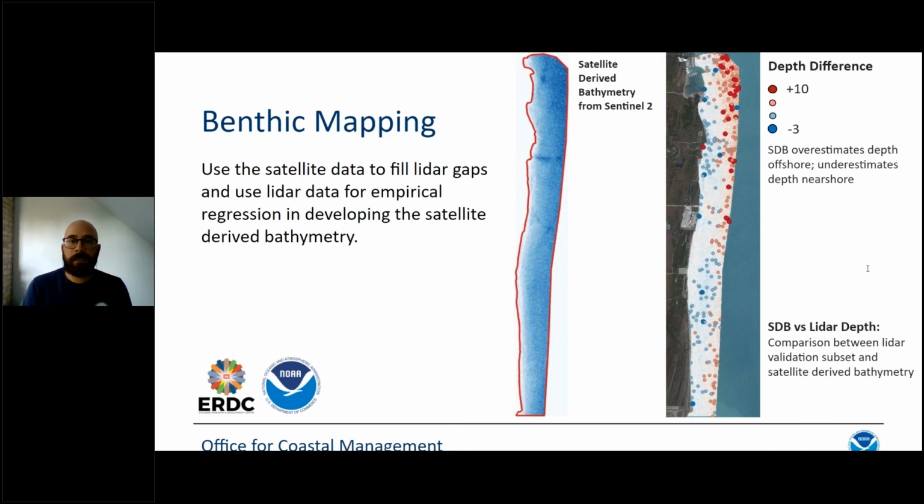And so when we look at satellite-derived bathymetry compared to the LiDAR bathymetry, there's a pattern that we see where, in the deeper waters, the satellite-derived bathymetry overestimates the water depth, and then of course in the nearshore, it underestimates the nearshore depths. And so this is something to take into consideration if you try to go one platform over another for doing this nearshore coastal benthic mapping work. Next slide.